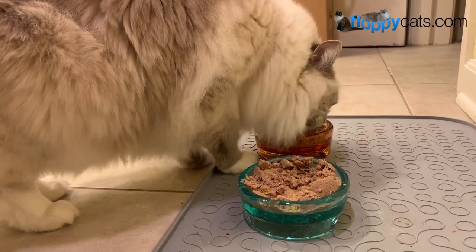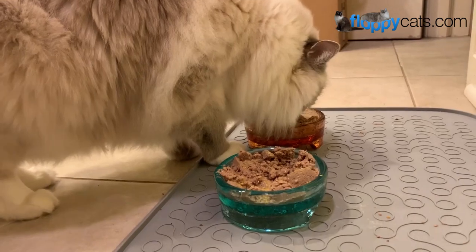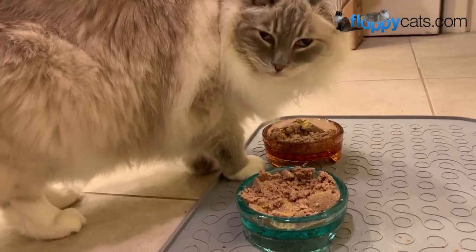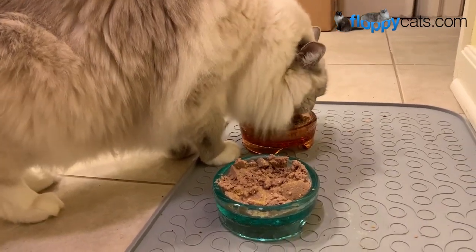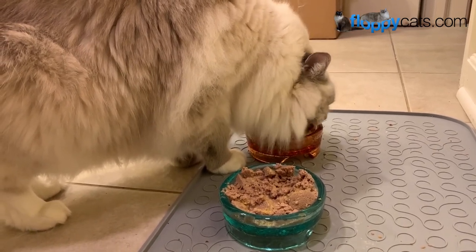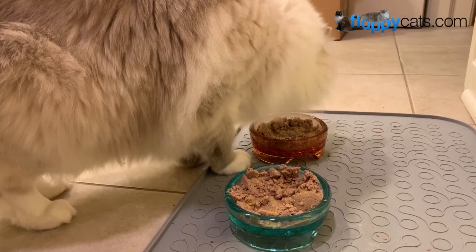So this is the footage you're gonna get of them eating the food, because this is about as good as it's gonna get unless I were to spend my entire day trying to get the footage. You know what the food looks like, you know the ingredients of the food, and hopefully it will work out for your kitties if you're interested in trying it. If not, that's fine too.